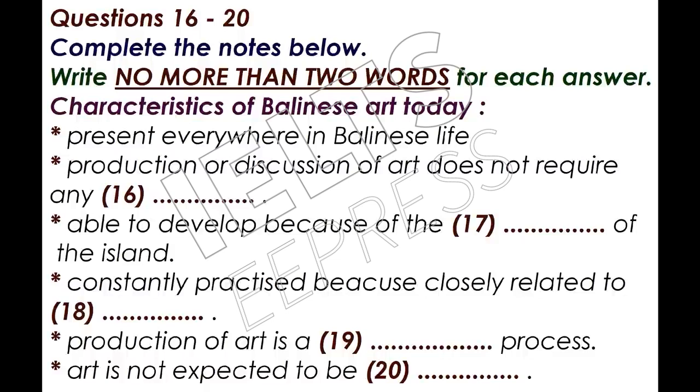And Balinese art is not restricted to temples and offerings. It decorates objects such as jackets, motorcycles, hotel menus, and so on. But perhaps the most significant characteristic of Balinese art, and one that distinguishes it most from the art of the West, is to do with its expected lifespan.